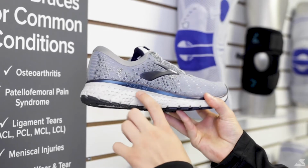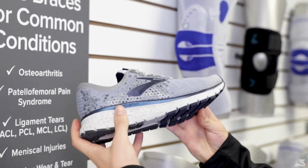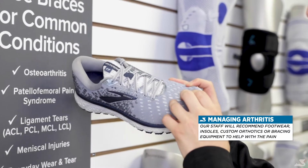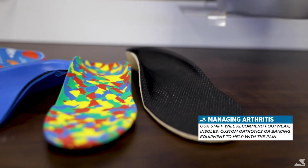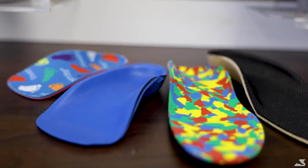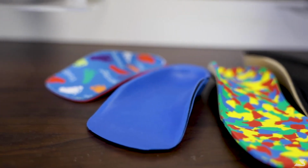Many individuals suffer from arthritis, and our foot care experts at BioPed are happy to be with you every step of the way. Our certified podologists can recommend footwear, insoles, and even bracing equipment to help make daily tasks much easier. The main thing to remember is that everyone's feet are different, and oftentimes, custom orthotics are a great starting point to help relieve pain when dealing with arthritis.